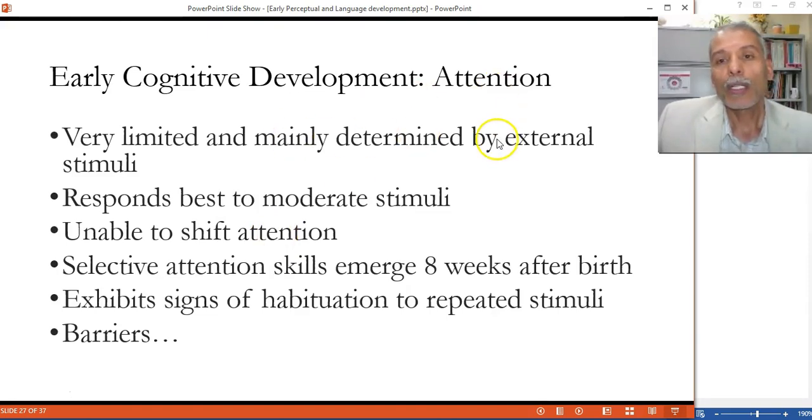Attention skills in development for a baby. At the beginning, at birth, they're very, very limited. Basically, they depend on external stimuli. For example, the baby will pay more attention to the baby's mother than to someone else not familiar. So very early in life, attention is very, very limited.